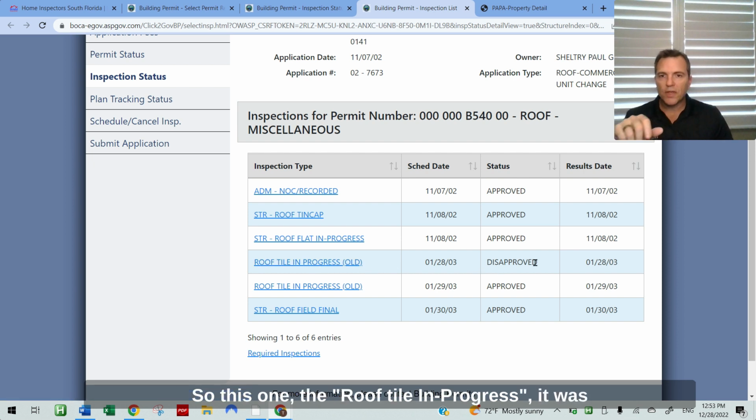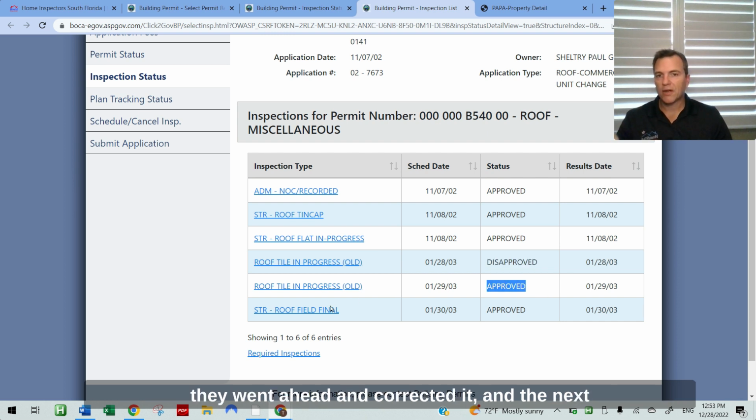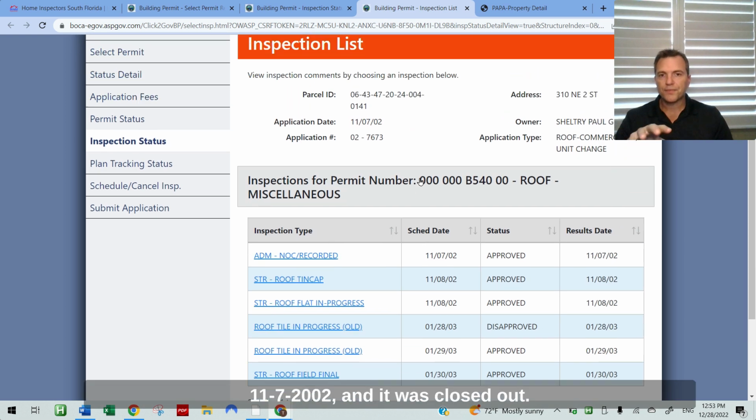So this one, the roof tile in progress, it was disapproved on the 28th. And then whatever the disapproval was for, they went ahead and corrected it. And the next day they got it approved, and then the final. So this roofing permit suggests that both roofing systems were installed with an application date of 11/7/2002, and it was closed out.